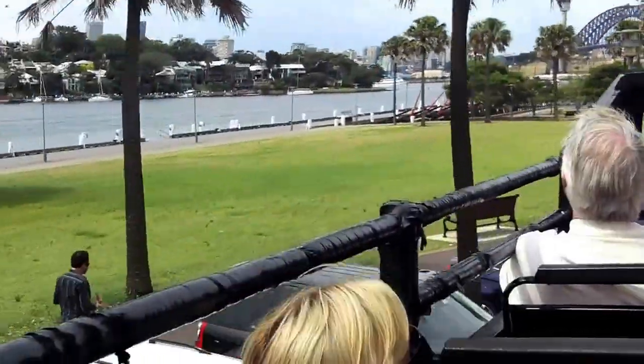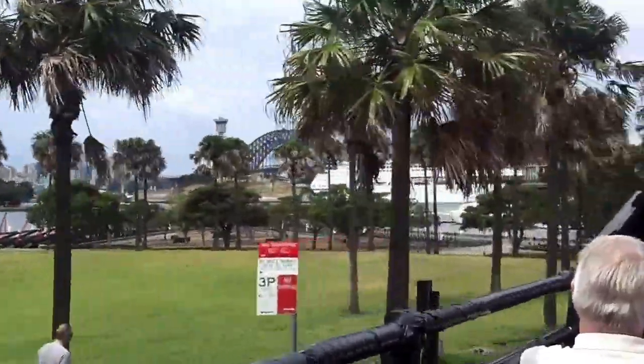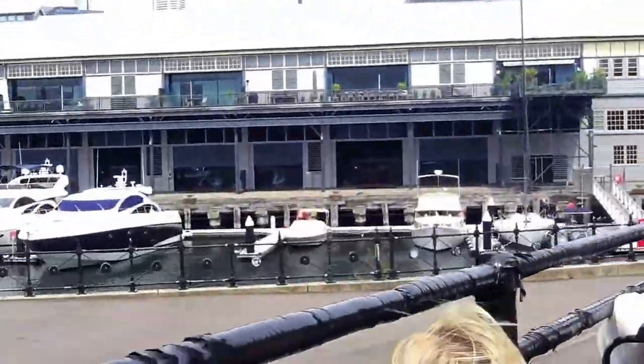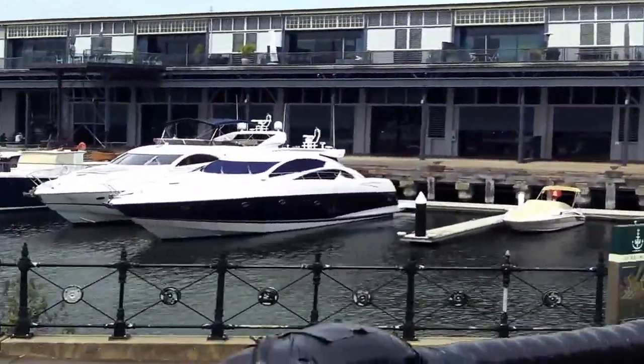Also, as we continue around Carrama Road, we're going to pass some more of Sydney's famous finger wharves in Jones Bay. Having served their intended purpose, most have been converted for use as commercial offices.